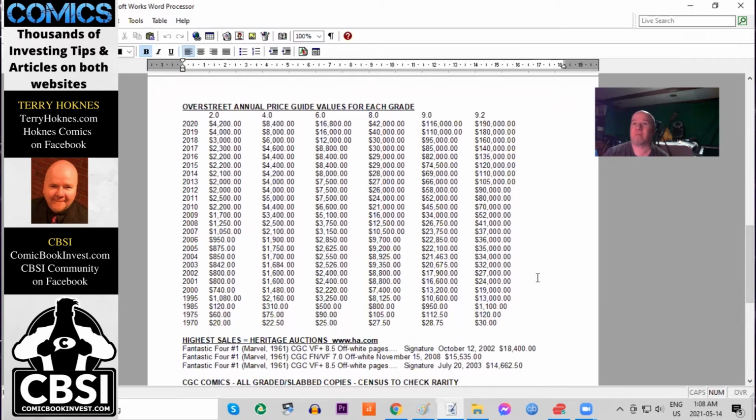Looking at the Overstreet Price Guide prices for the last 50 years, it's hard to believe that in the very first price guide, you could have bought a low-grade copy for $20 or a near-mint copy for only $30. This book has been growing and growing and growing nonstop at a nice steady pace and high grade for 50 years straight.